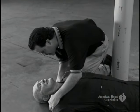Mike, are you okay? The victim may respond or they may not respond, or may not respond normally when you tap their shoulder and shout. A victim who doesn't respond or doesn't respond normally will not move, talk, or answer questions. If the victim does not respond or only moans or groans, check whether the victim is breathing normally.